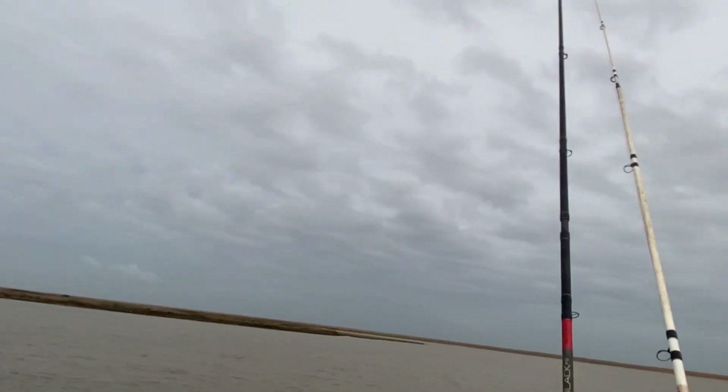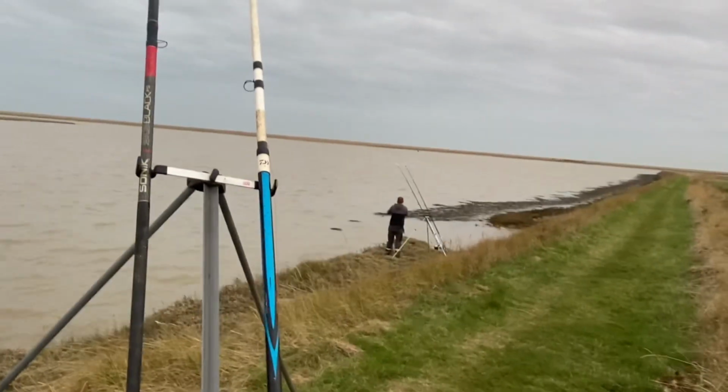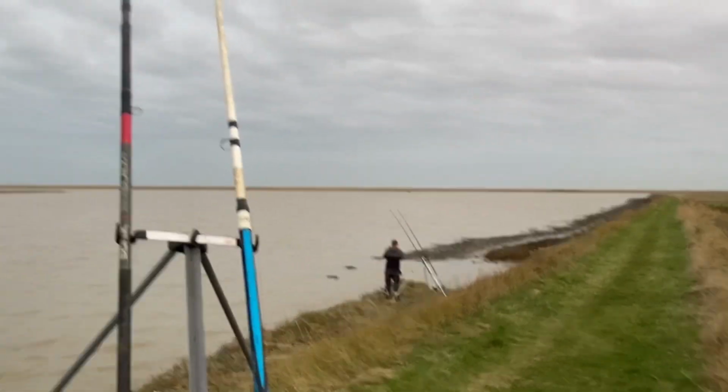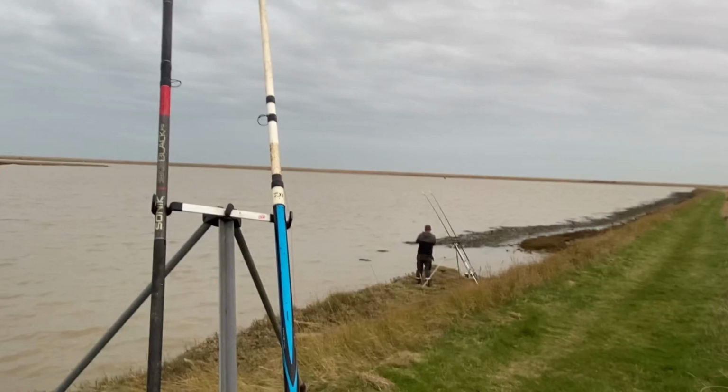I've had one small bass, Ricky's had two whiting, one keeper. Dan seems to be finding a load of old fishing gear that he keeps reeling in, so he's salvaging some of that.